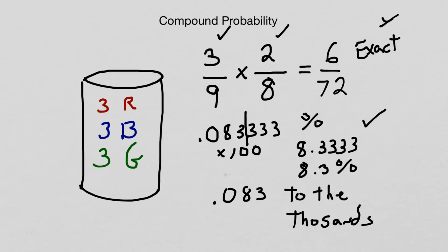That's not spelled right. And I think it says it like this anyhow, to the thousands. Okay? So three different ways. This one up here is exact, this one here.